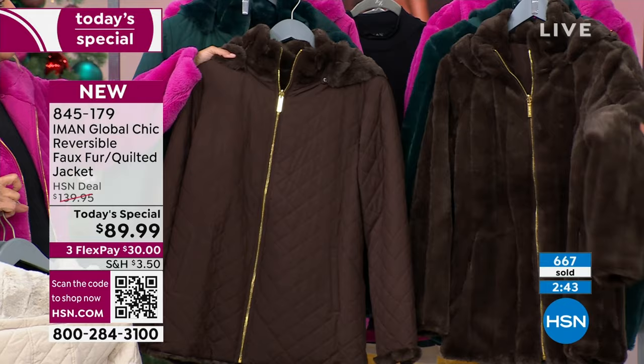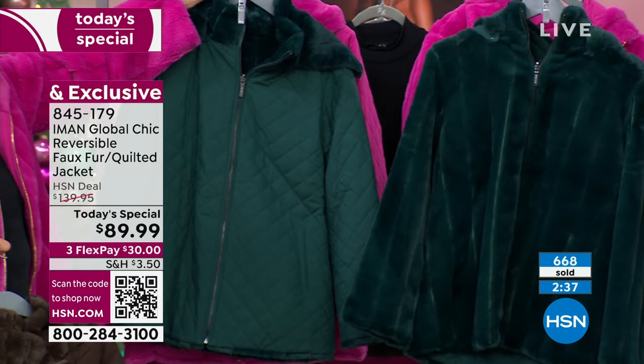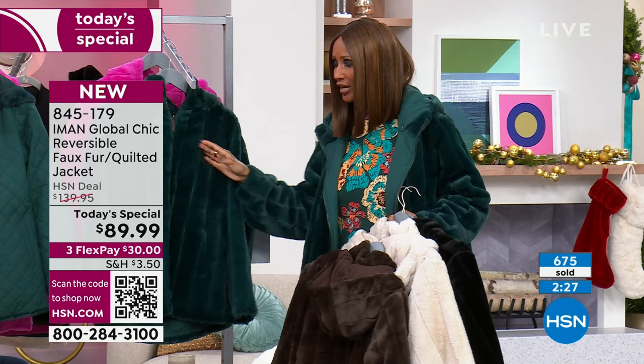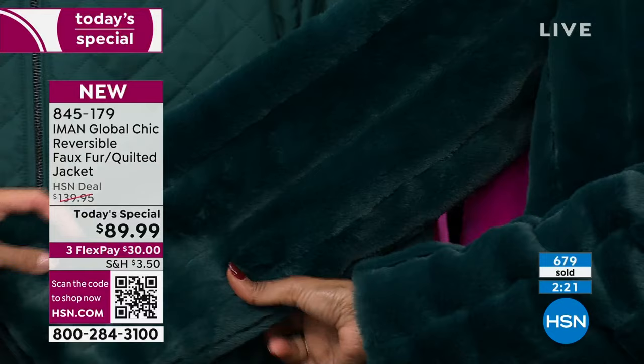Then we have what's called spruce green. Those two colors are the fashion colors. This obviously will look great on a redhead. These are really what I would call the fashion colors, the pink and this green. And as you can see, look at both sides. Beautiful. This is what we're talking about. Look at that, the quilted. So this is the one side, water-resistant quilted.